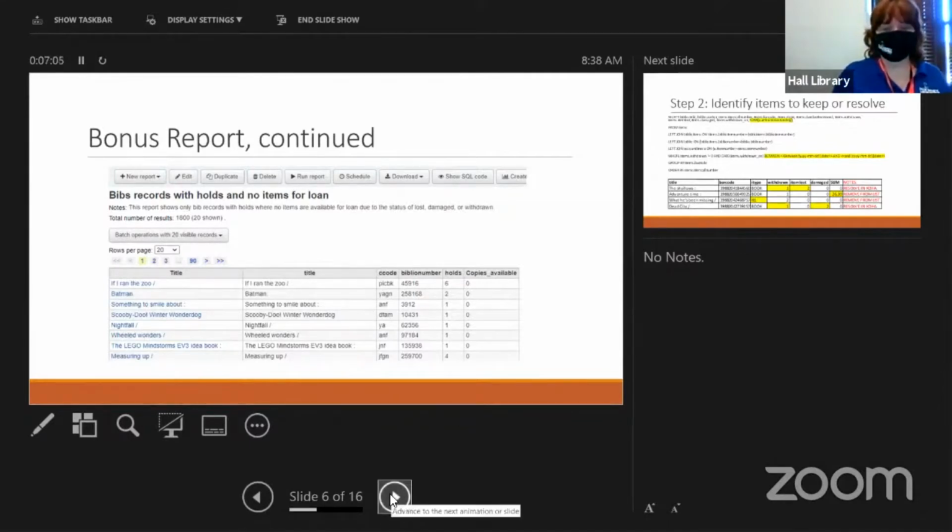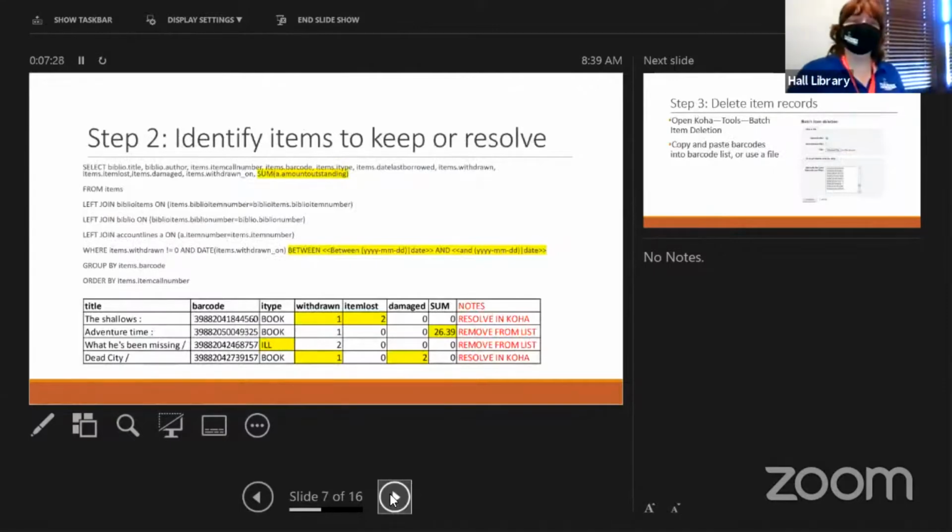All right. The other reports that I run for the selectors are basically similar to the weed list that show the checkouts and the circulation, but then it will just have the lost, damage, and withdrawn status. So those are the reports we do before we start making things go away. And the next step is Anne is going to tell you about, because she does this monthly.